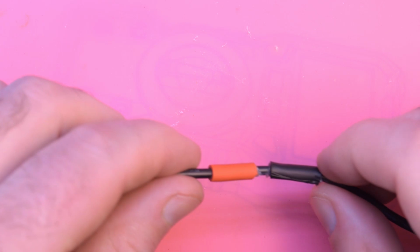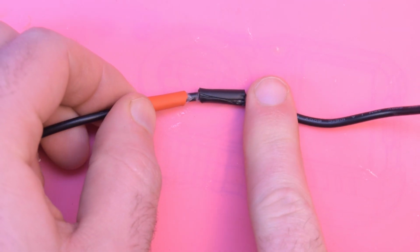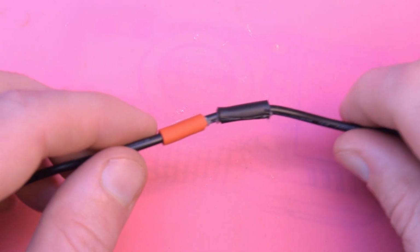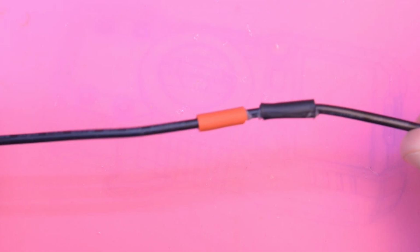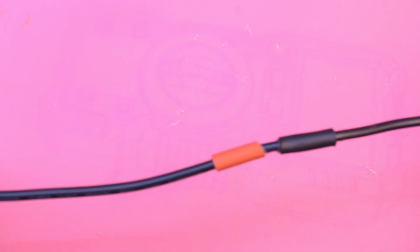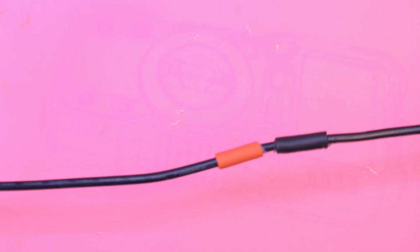And on top of that, the shrink ratio is so large that you can put a regular piece of heat shrink on there, and then you can put this on top and shrink it all down together to make it even more rugged. So yeah, this is great. I'm really happy I got this. I don't know why I haven't gotten it earlier, but there we go.